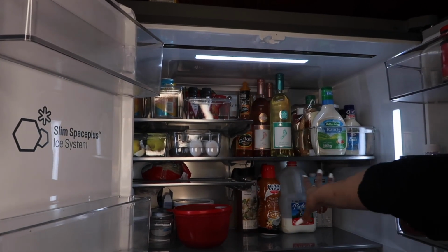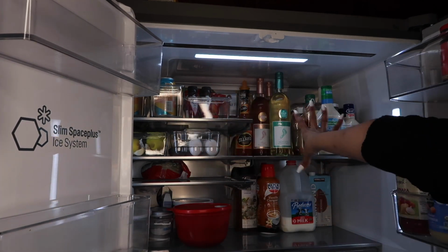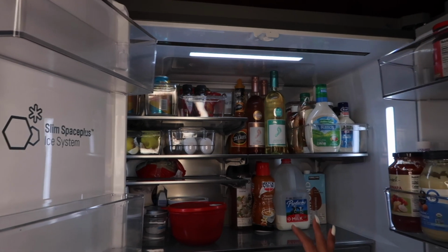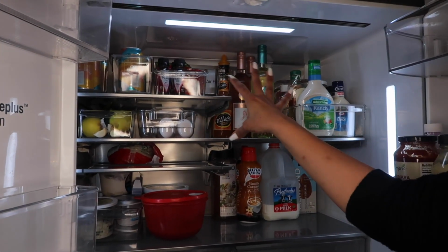So I cannot wait to start keeping a system and have everything clean and everything going and everything be visually appealing, because clearly it wasn't before. But this is what I have so far for my fridge, and it's so much better, 100 times better, and everything's just so much more organized. There's not a lot of clutter over here. Everything's just pretty much put into place.